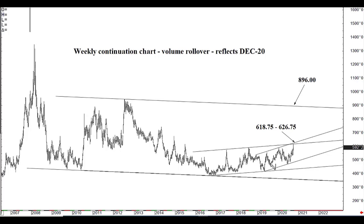This formation here I've been talking about for months. We got to 616 3/4 last week. We rallied to within 2 cents of it, and it is a formation. It's a 4-year channel top that is backed up a bit by a nearer term channel top at 626 3/4. So 618 3/4 to 626 3/4. We did essentially test it last week. We rallied to within 1% of a significant long-term resistance area.